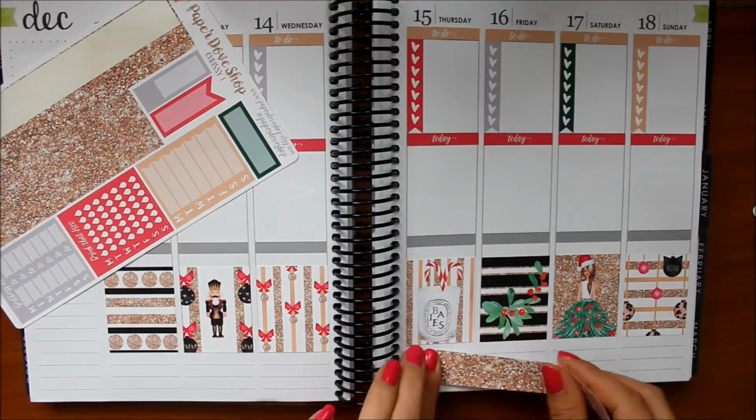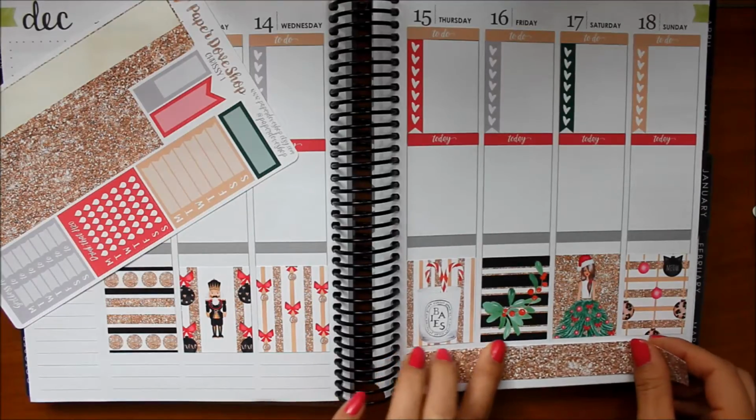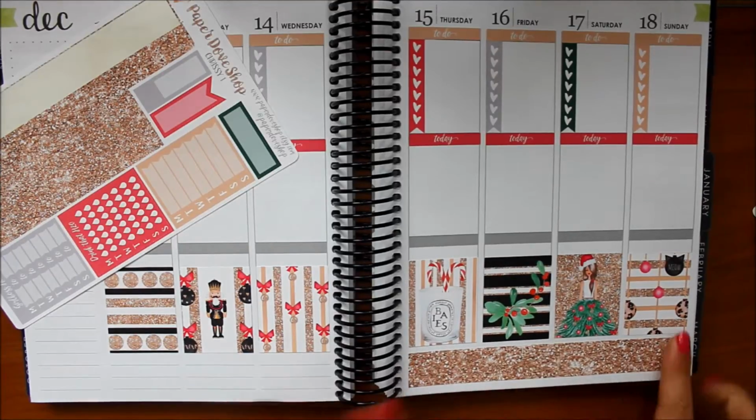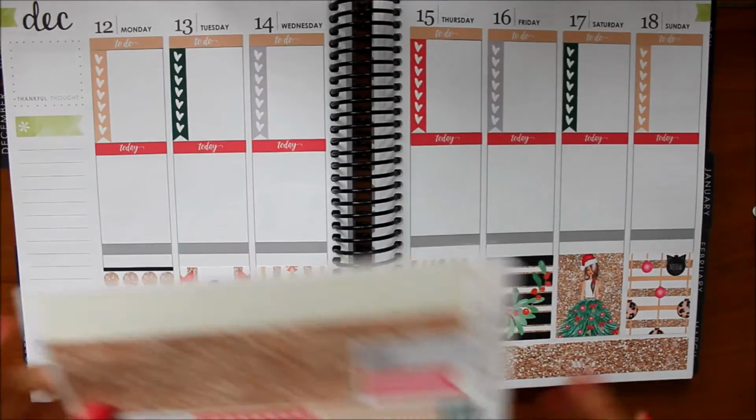I absolutely love this glitter texture that she has for her bottom washi. I think these would look gorgeous as headers, or yeah, these would definitely look gorgeous as headers.